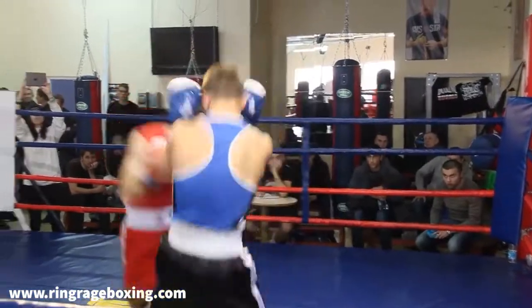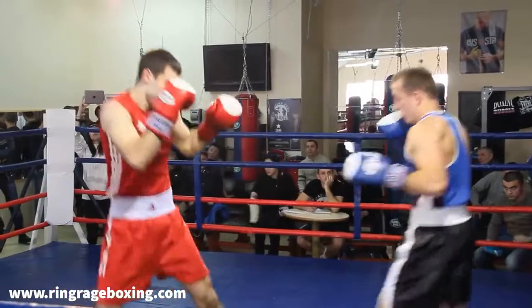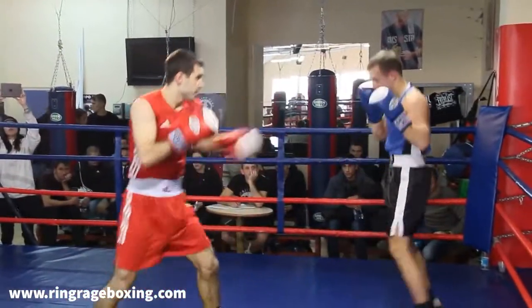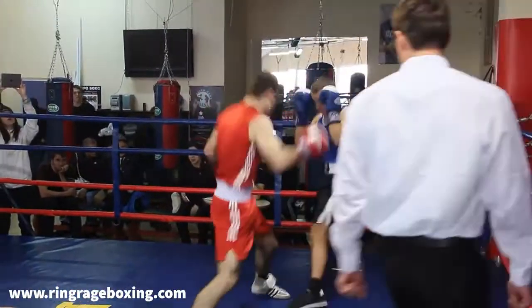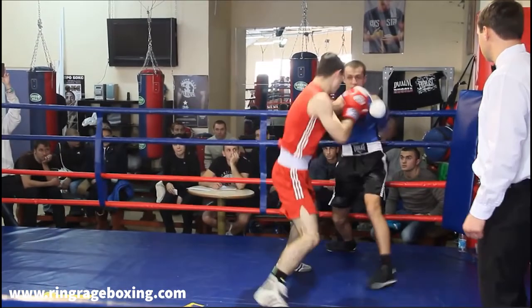Now here you can see another example of a feint based on the fear of the right hand, because even the jab here is thrown with the whole weight behind it. Another feint. And here one more time. Please watch closely how he moves out of range once he feels that his opponent starts to counter him. What an annoying and provocative style of footwork.